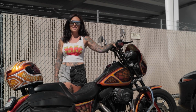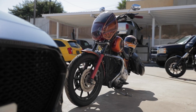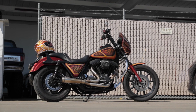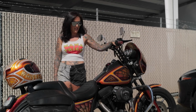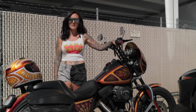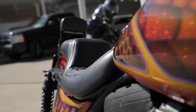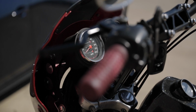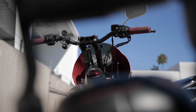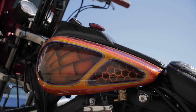Whiskey Cocoa, and this is my '92 FXR. Painted it myself. It's a little Frankenstein for now, but we got some big things in the works for the future. I got this when I was down after my accident. A friend was selling it, and I used the money I got from the Dyna being totaled and dumped it into this and started a brand new project.